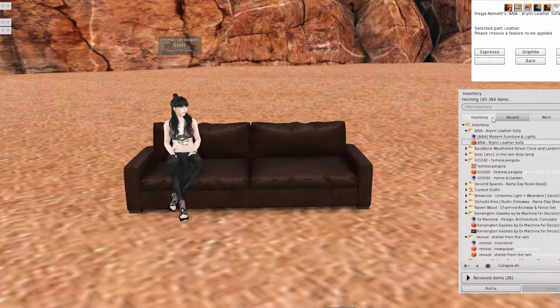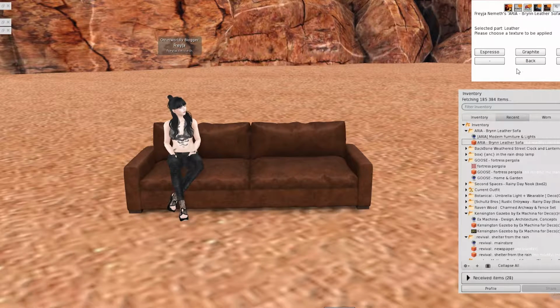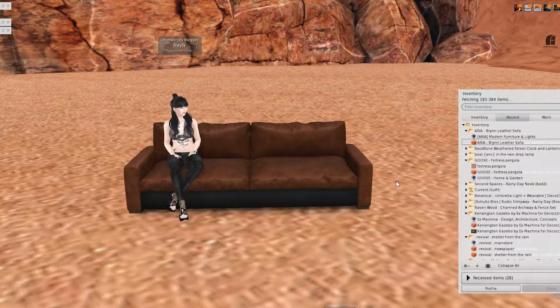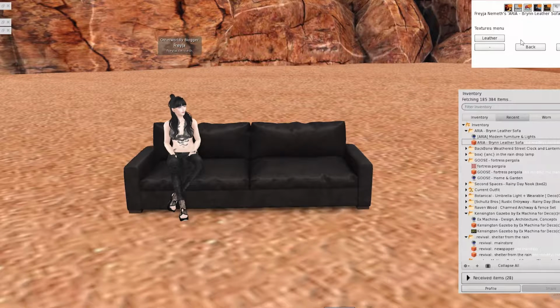I'm guessing this is the espresso. And then we have chestnut, which is redder and shows the wear and patterning on the leather a bit more. And graphite for a nice black couch. And I love black, so that's what I'm staying with. And then we have animations, across 3 menus here: single sits, friends, and couples.